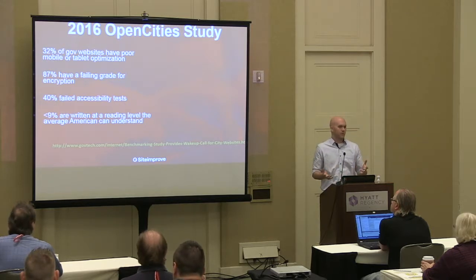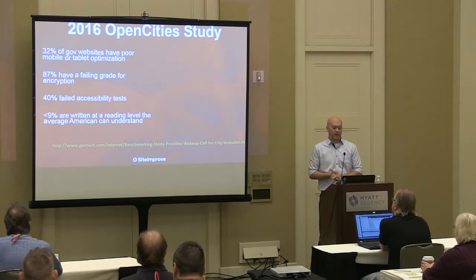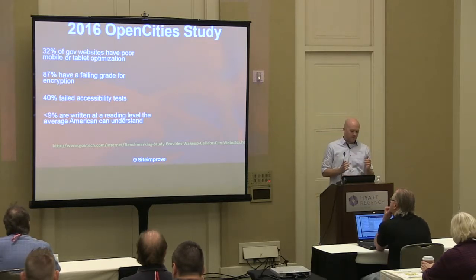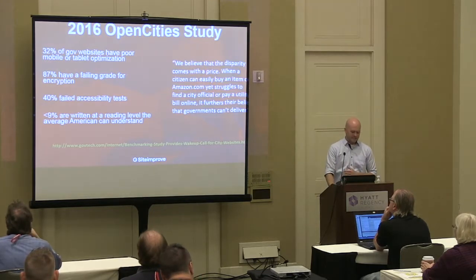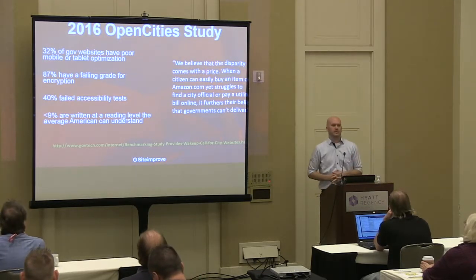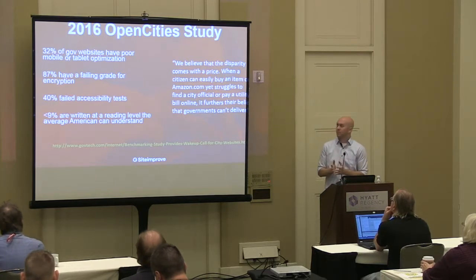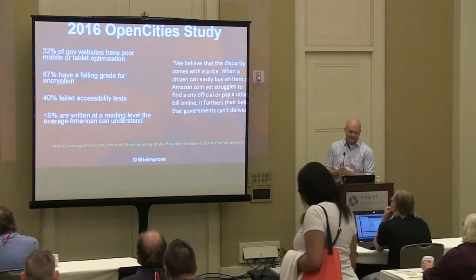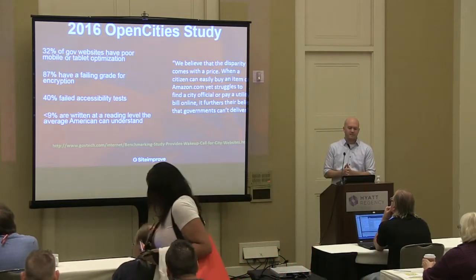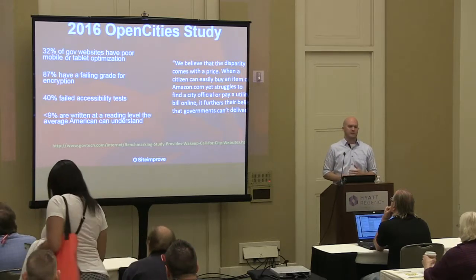And if you're not aware, the average reading level of a U.S. adult is 8th grade. There was a very good quote from Jack Madden. He's the managing director of Open Cities. He said, "It's important to address why this disparity matters. We believe that the disparity comes with a price. When a citizen can easily buy an item on Amazon.com, yet struggles to find a city official or pay a utility bill online, it furthers their belief that government can't deliver."